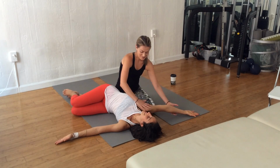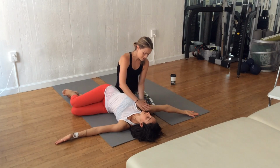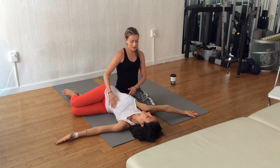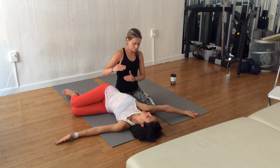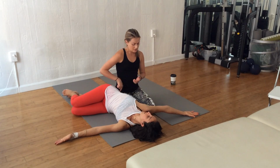So what does this do? This is stretching your chest, and it's also providing you with thoracic rotation. The thoracic spine is the mid part of your spine. That's where we have the most amount of rotation. We should have the most amount of rotation in our spine, not in the lumbar spine.